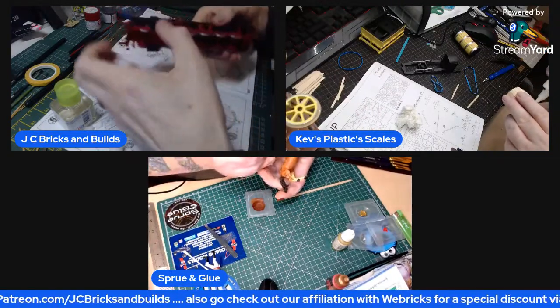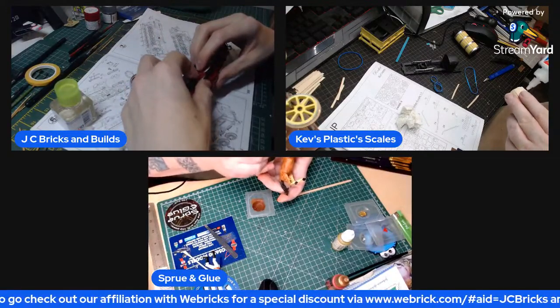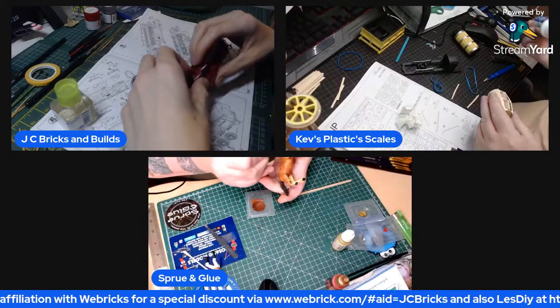Come on, stay in there. This one's right. The alignment is right, but they're not wanting to stay.